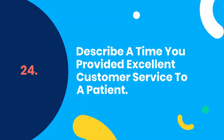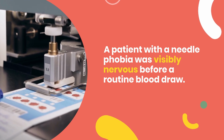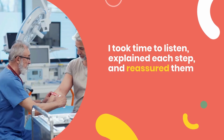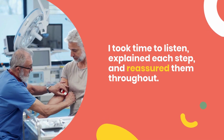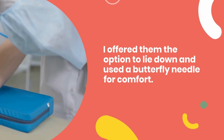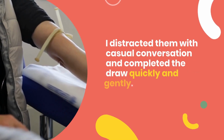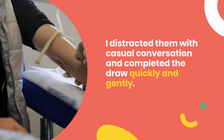24. Describe a time you provided excellent customer service to a patient. A patient with needle phobia was visibly nervous before a routine blood draw. I took time to listen, explained each step, and reassured them throughout. I offered them the option to lie down and used a butterfly needle for comfort. I distracted them with casual conversation and completed the draw quickly and gently.